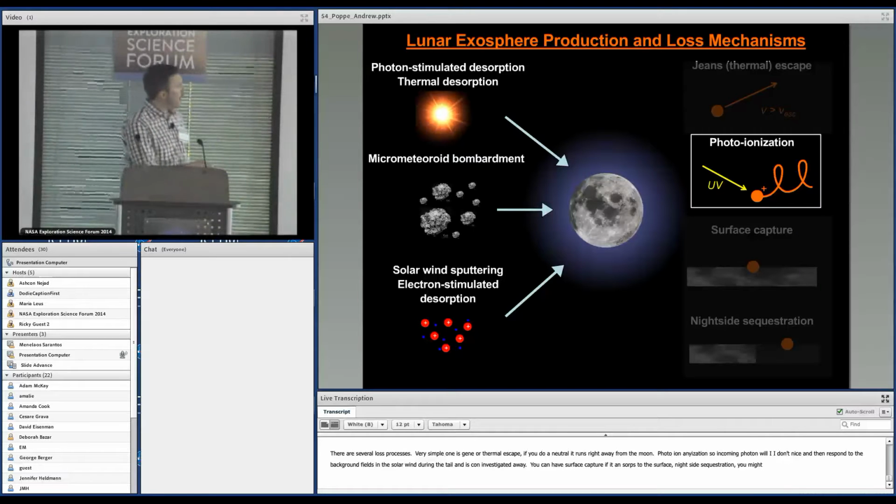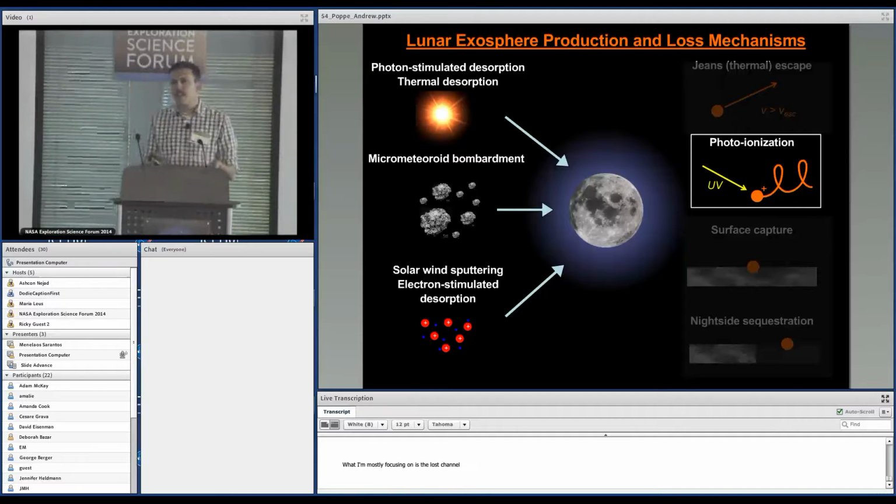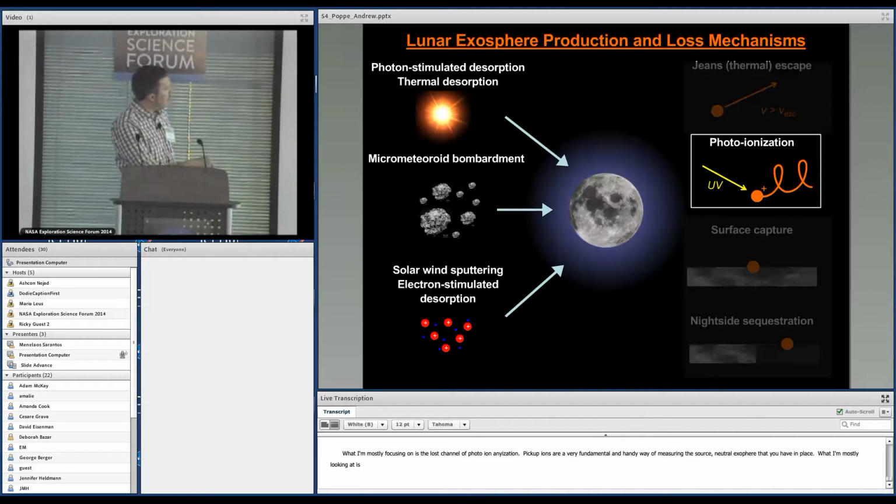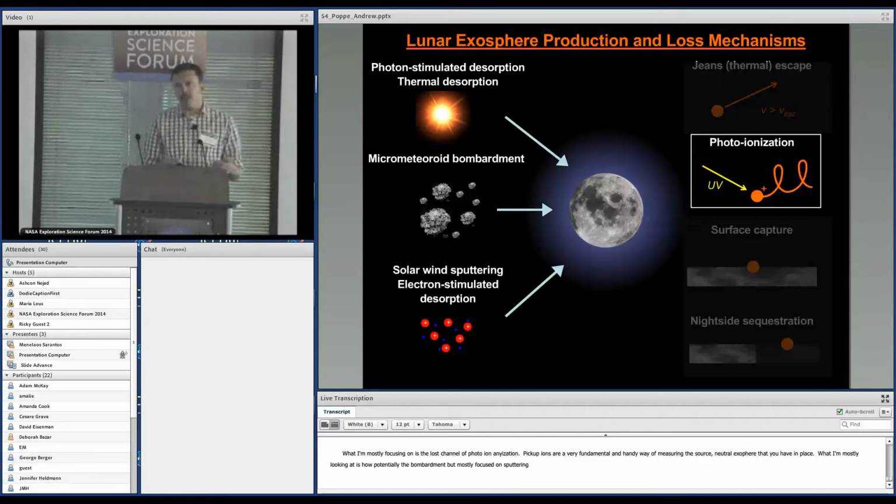Now, what I'm mostly focusing on in this talk is the loss channel of photoionization. Pickup ions are a very fundamental and a very handy way of measuring the source, the neutral exosphere that you have in place. So what I'm mostly going to be looking at is how potentially micrometeorite bombardment, but I'm mostly focused on solar wind sputtering, how that input correlates with output from photoionization of the exosphere itself.